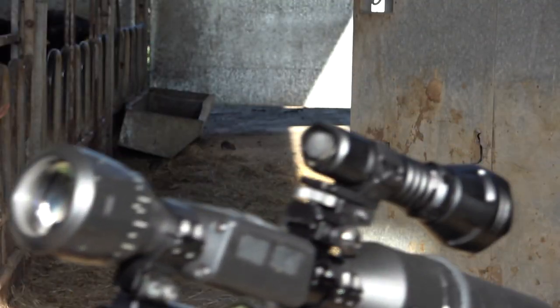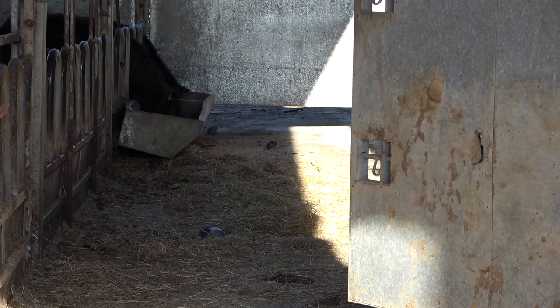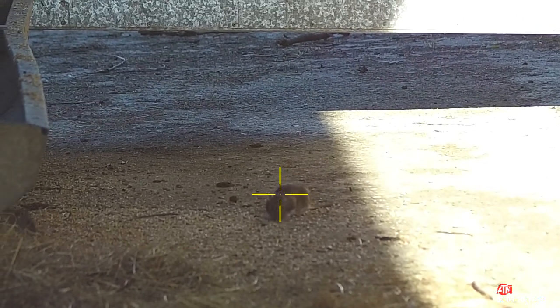Even with the afternoon sun directly behind me, my movement didn't seem to put them off from feeding too much. As I take the first rat here, he gives what can only be described as a goalkeeper style dive to the left. Quite comical really.